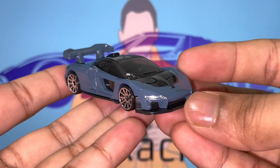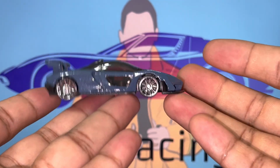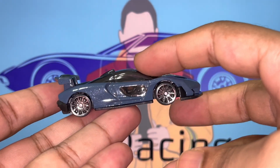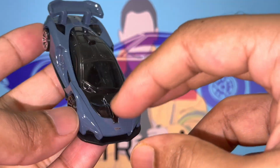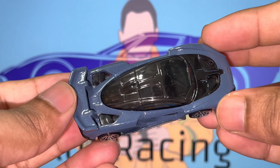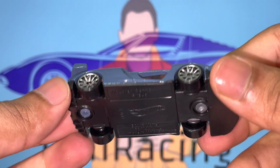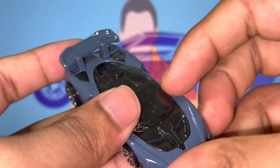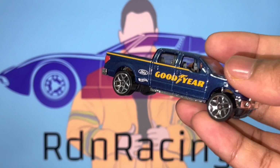I'm going to be honest with you, I actually love this vehicle. I think it's amazing. I mean, look at those lines, that shape, that curvy vehicle, and the roof scoop as well. And this dual tone paint job actually goes amazingly well. I think McLaren and Hot Wheels really did an amazing job with the paint. I'm a huge fan.